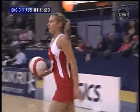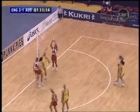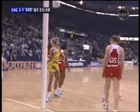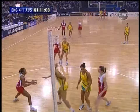Yes, good start by Greenway tonight. Hallinan certainly put on pressure on both of our wing attacks in the first test. Yeah, Hallinan is on top form in Liverpool. And Australia, well, here is the ball into Cookie.